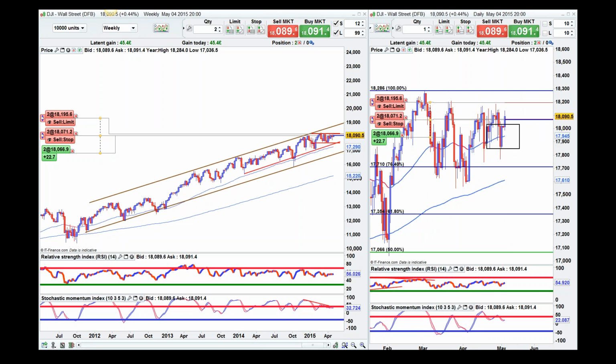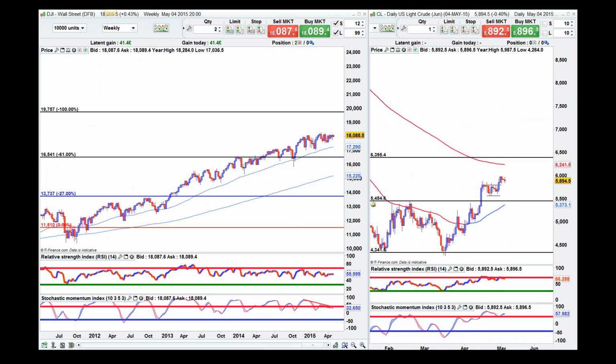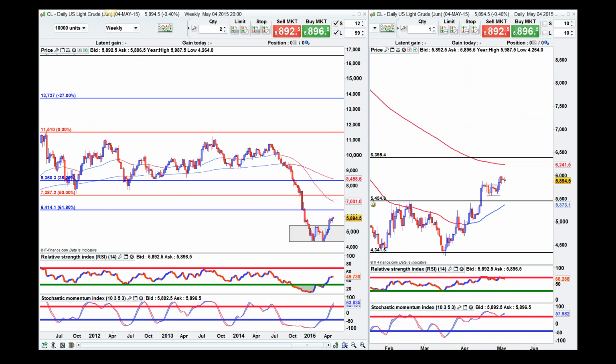Let's have a look at the oil stocks. Before we do that, let's look at what oil's done. This is going to be the last sector we'll look at today. 58.94. We've seen a little bit of sideways action today, a little bit of weakness.